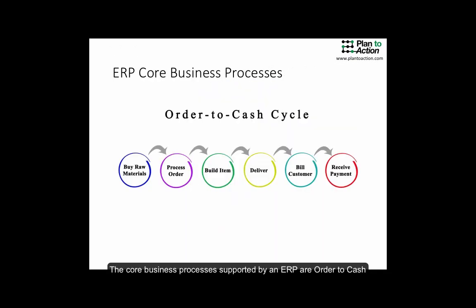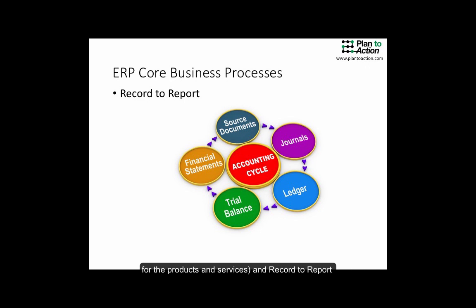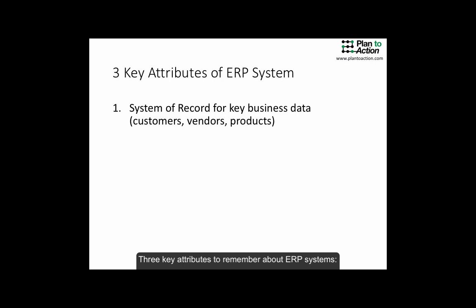The core business processes supported by an ERP are order to cash, which is taking a sales order for a customer and tracking it through to fulfillment and receiving payment; procure to pay, ensuring that products are available for sale and that vendors are paid for the products and services; and record to report, which are the financial processes of an organization. Three key attributes to remember about ERP systems.